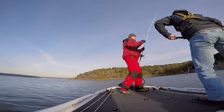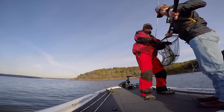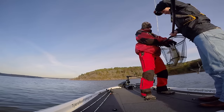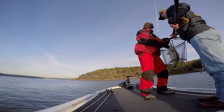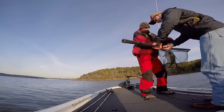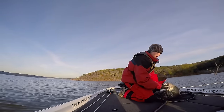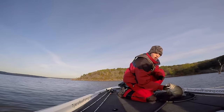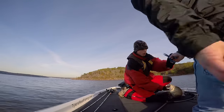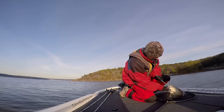Get him. Oh my goodness! Holy cow! That's the biggest smallmouth I've ever seen in person, dude. Drop the net. Get him on the ground. Can you get the pliers, please? Holy crap. Right in there. That's a 5-pound smallmouth at least. In the world. That is a monster smallmouth, dude.